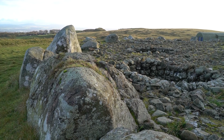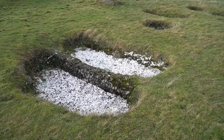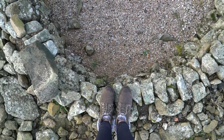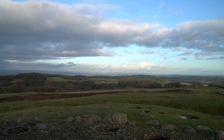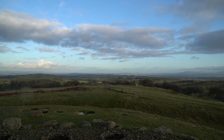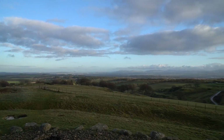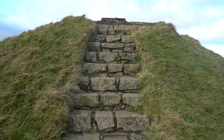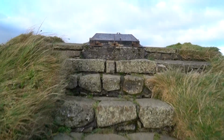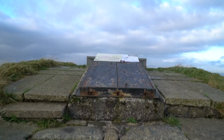Sadly, experts do not know what type of rituals were held here. However, the position of the hill would have been a fantastic spot to watch the sun rise and set, so it's easy to imagine why the early people of Scotland used this location for their rituals. When the site is open from April to September, you can go inside the chamber, which was also used for burials.